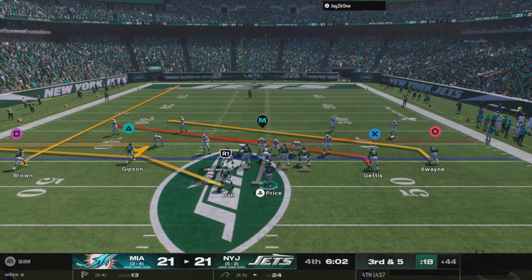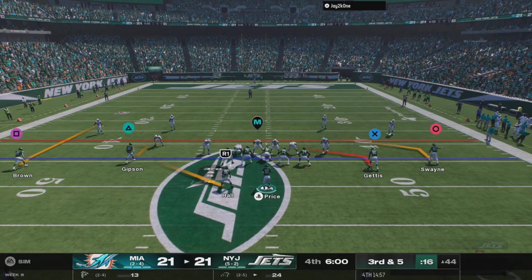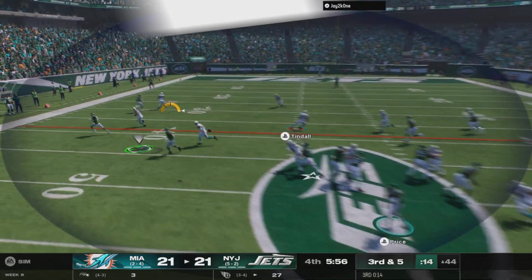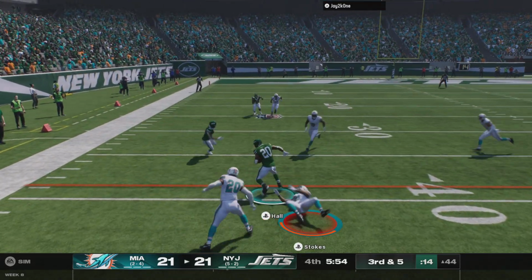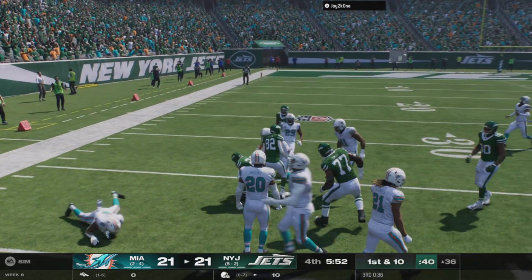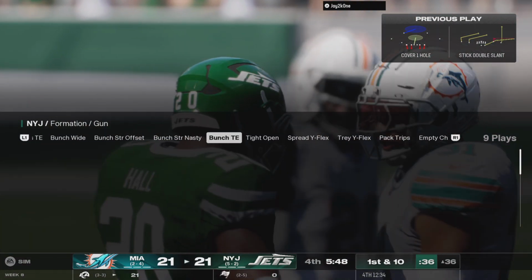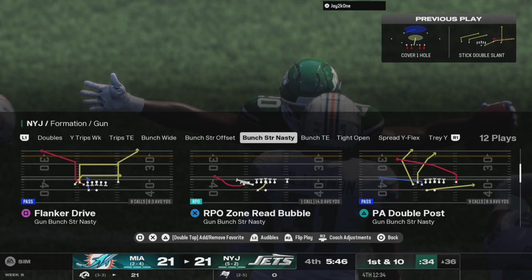And the Dolphins in a nickel set for this 3rd down. Pass play now. Hall there to haul it in. And he's able to get this down to the 36. He manages a gain of 8 there. And it'll give the Jets a 1st down.